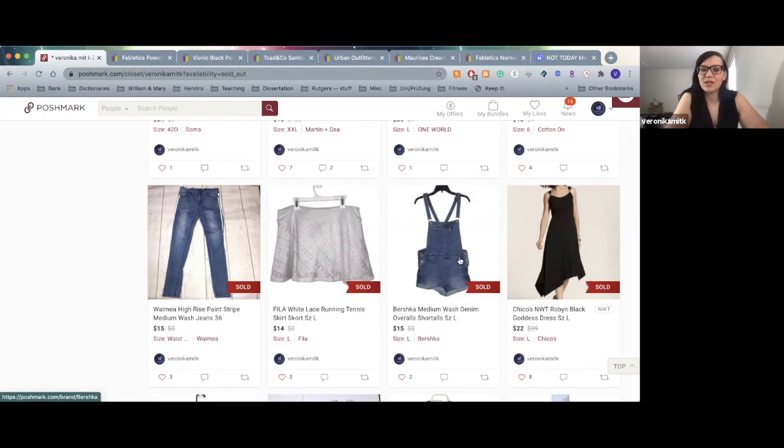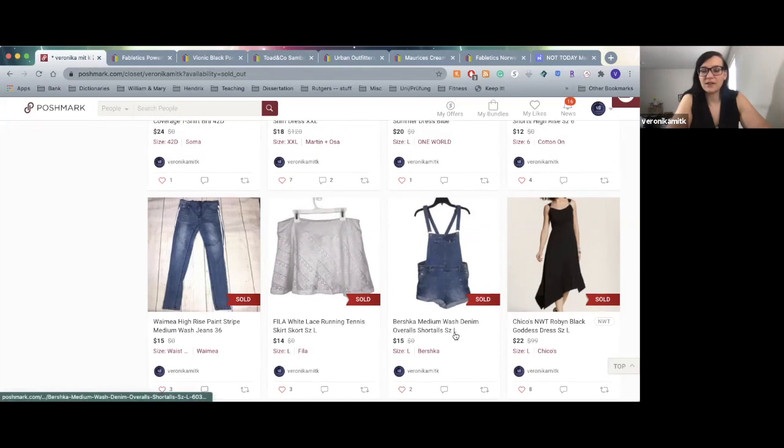Next up is this Bershka medium wash denim pair of overalls or shortalls. I picked these up from the bins not too long ago. I think I showed them in my 3-part bins haul. So I had about $1 into them and they sold for 15. That was an offer I received. And so I get 12, which is fine. I figured I'll try out this brand, and based on style, I just thought shortalls will probably do well going into spring, and I like to pick them up. So happy with this sale.